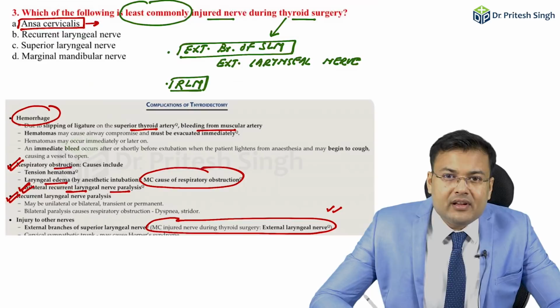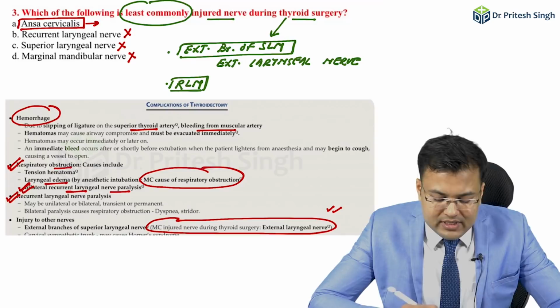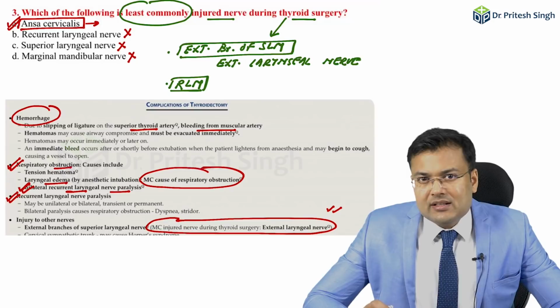So here, answer is clear that obviously it is not the recurrent laryngeal nerve, it is not the superior laryngeal nerve, it's not the marginal mandibular nerve. So generally the answer is ansa cervicalis, generally it's not injured. So what is the role of ansa cervicalis, or what is the relation of this nerve in relation to thyroid surgery? So see, in thyroid surgery, when recurrent laryngeal nerve is injured, this is used as a graft.